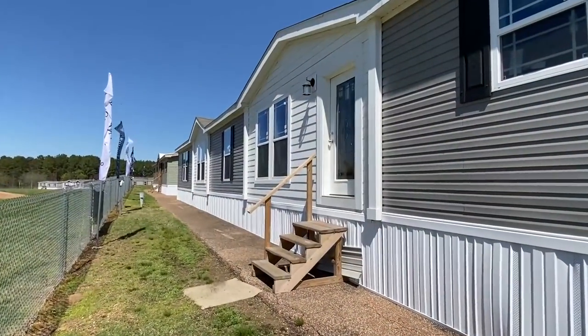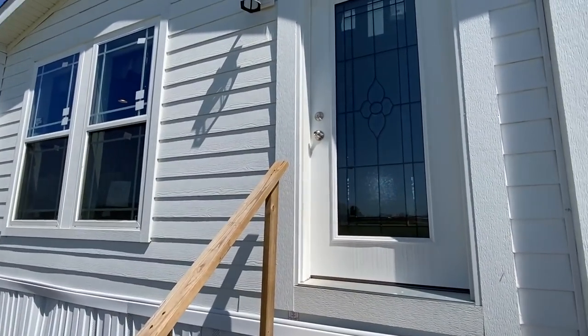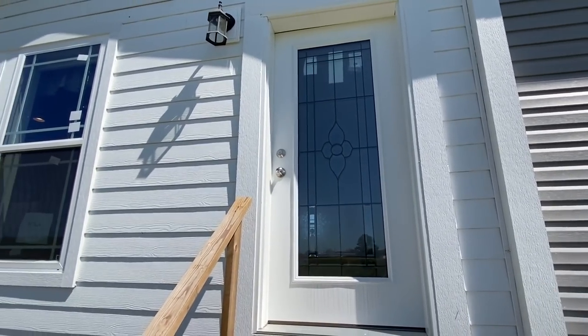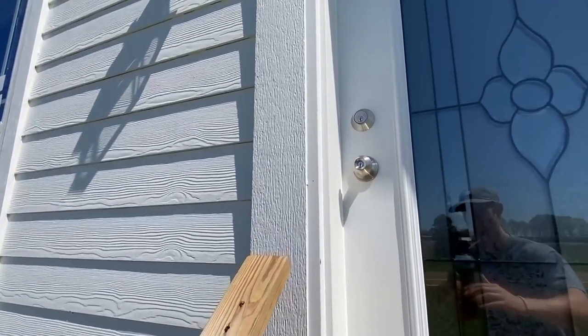Let's go. So I wanted to come back around and make sure we go into this front entrance. Y'all ready? How about the beautiful looking residential door? This is a Deer Valley. I know a lot of y'all love the Deer Valley homes. This is one of them right here.